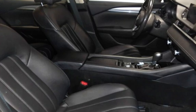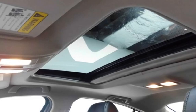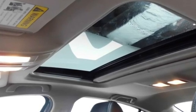Estimated fuel economy for this vehicle is 26 miles per gallon in the city, and 35 miles per gallon on the highway. This vehicle is in excellent overall condition.